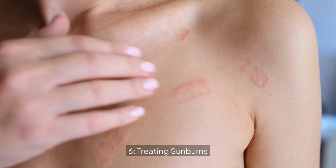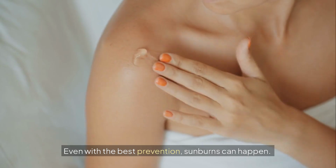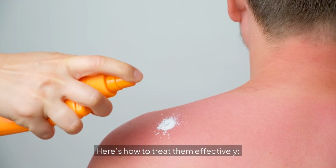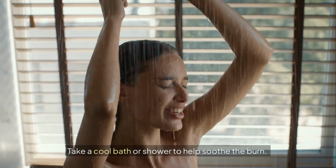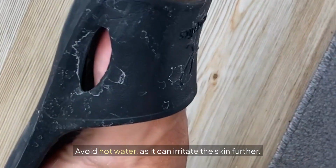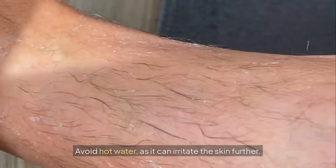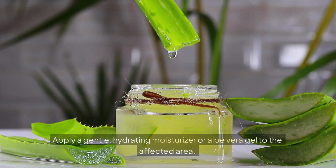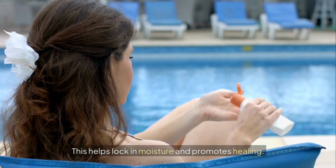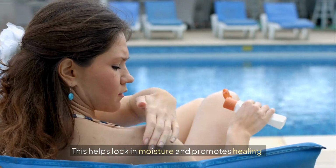6. Treating sunburns. Even with the best prevention, sunburns can happen. Here's how to treat them effectively. Take a cool bath or shower to help soothe the burn. Avoid hot water, as it can irritate the skin further. Apply a gentle, hydrating moisturizer or aloe vera gel to the affected area. This helps lock in moisture and promotes healing.